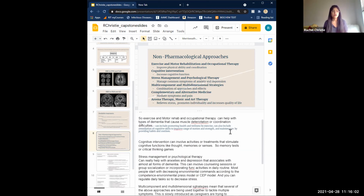So exercise and motor rehab or occupational therapy can help with types of dementia that cause muscle atrophy or degeneration of muscle, and it can help with coordination. So that's a major thing that's targeted, that is a result of dementia. It's usually caused by cell death and atrophy. So working those muscles, like even your brain muscles, like your neural system, can really prevent the onset of symptoms. So exercise and motor rehab is a major therapy approach.